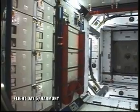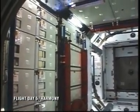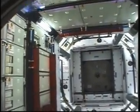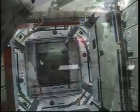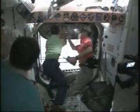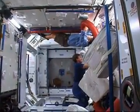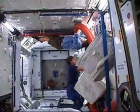But it was pretty fast. I mean, a few hours later, as soon as you attach the node, there you go. We go inside, open it up, and we have a mask and goggles. Looks like we are robbing a bank, by the way. But it lasts only a couple of hours, cleaning up the node, and here we are working already on it.